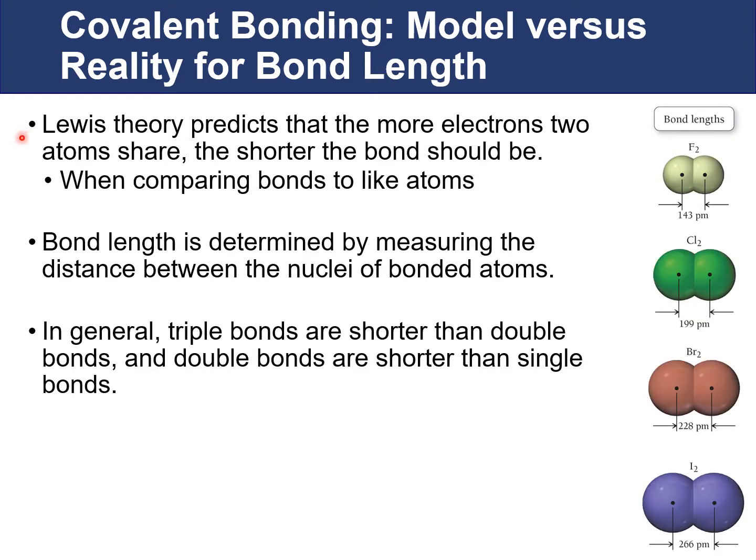Lewis theory also predicts that the more electrons two atoms share, the shorter the bond will be. This is when comparing bonds with similar atom types. So a carbon-nitrogen single bond versus a carbon-nitrogen double bond. The prediction is that the carbon-nitrogen double bond, which shares more electrons in the bonds, will be shorter than the carbon-nitrogen single bond. The bond length is determined by measuring the distance between the nuclei of bonded atoms.